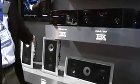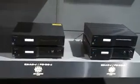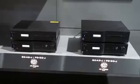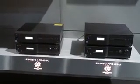We also have some examples here of our architectural series speakers down here, and there's actually a whole display over here of those as well. And then here's some 2-channel audio equipment that we have as well: SX-A6, SX-A9, and then the PD for playback of SACD and CD.